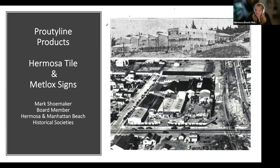So with that being said, I'm going to go ahead and let Mark get started because he has a lot of content and I want him to be able to get through it. But please do make sure that you come to our exhibit opening where you can actually see this vintage tile in person on Friday next week at 6:00. Just swing by, grab a glass of wine and check it out. It should be really fun.